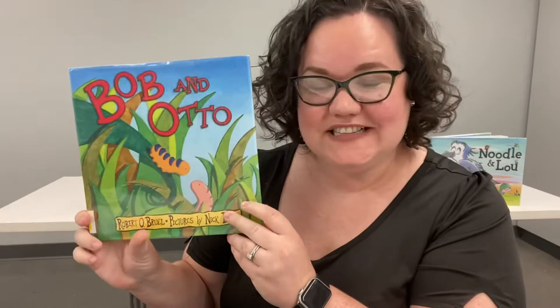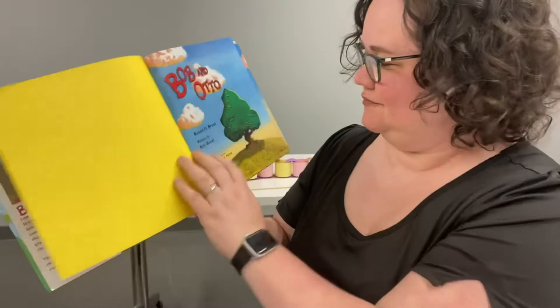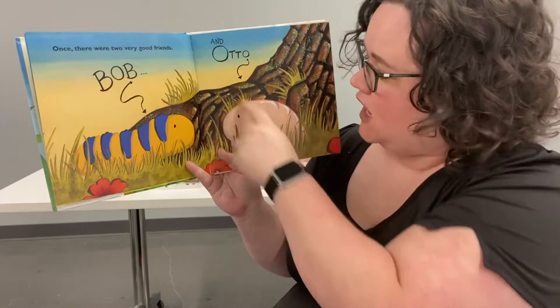Our first story is called Bob and Otto, written by Robert O. Brule, pictures by Nick Brule. You can see a tree. Once there were two very good friends, Bob, see Bob is blue and yellow, and Otto, Otto is pink.